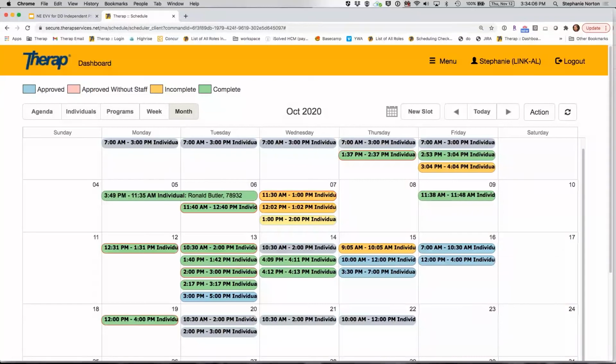So how will it look if a provider goes over their hourly, daily, or monthly authorization? You're going to be able to check in and check out for those visits. However, on the authorization, you're only authorized for a certain amount of units. So if you've gone over that, you won't be paid for that overage. And I don't know if you want to clarify or make any other statements about that, Katie.